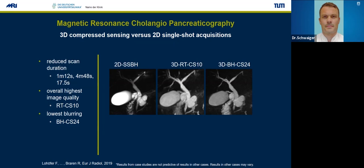So we wanted to compare a common 2D single shot acquisition protocol with our 3D acquisitions that we ran on the Elition. And here we compared two different settings. One is a respiratory triggered sequence with a compressed sense factor of 10. And the other one was a 3D single breath hold sequence with a very high acceleration factor of 24. And on the left-hand side, you can see the respective imaging times, acquisition times, and you can see that the single breath hold sequence actually allows acquisition of the entire 3D block at a fairly high resolution at 17.5 seconds.